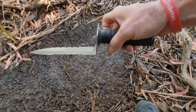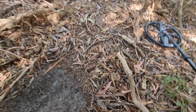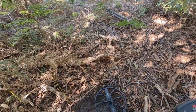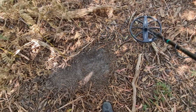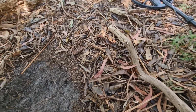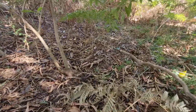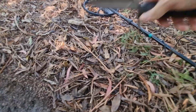Got my digging tool from Detect Ed. Nocta digging tool. Pretty cool, this one. Whoa. Getting signal. Looks like it's in this area right here, perhaps. Oh, I better just move that, I just threw that stick on that little tree there. Let me stand him back up again. Okay, so we've got something here.